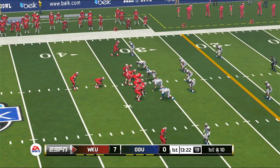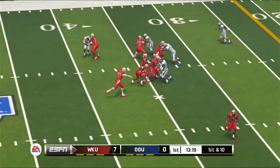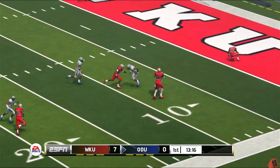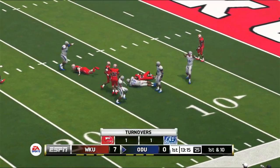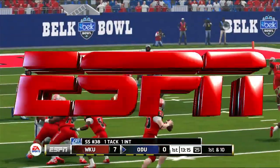Western Kentucky is up by a touchdown. And here's a quick throw. In the air, it's intercepted. Now the quarterback should have thrown that one out of bounds. There was just no room to get it past that safety.